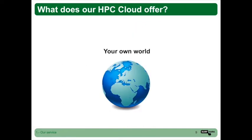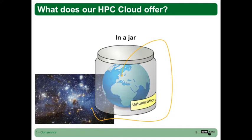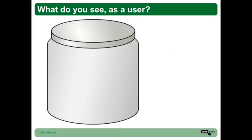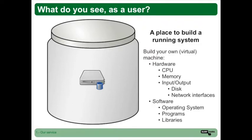And what do you see then? Well, we offer your own world, of course, a computing world, and that is made available through a virtualization layer. So you can consider yourself as being in a jar when you are in the HPC cloud system. And of course, it is connected to the internet, which in this analogy I depicted with the universe. So you are in your jar. What can you do in your jar? You can run your computing system. We call those virtual machines.